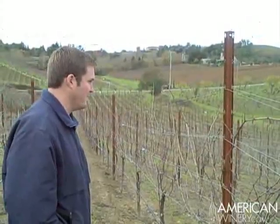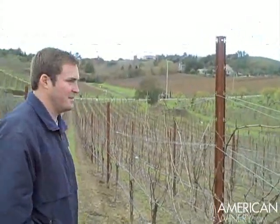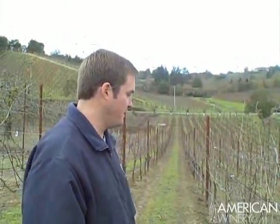This is one of our flagship Pinot Noir vineyards under the Indendoli vineyard, Carmine Indendoli again. We planted this vineyard together, it's been 6 years now. First vintage was 2005.